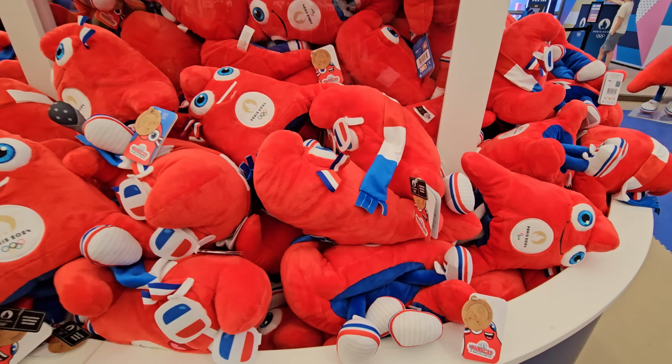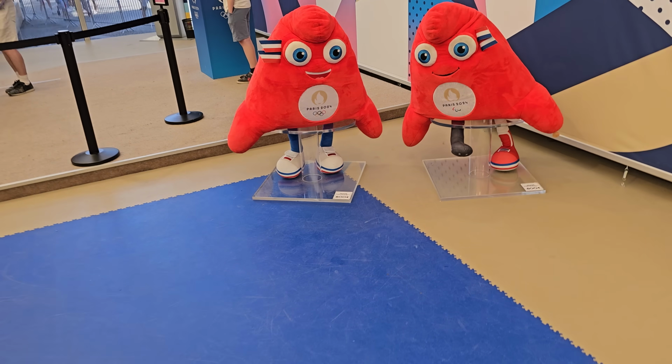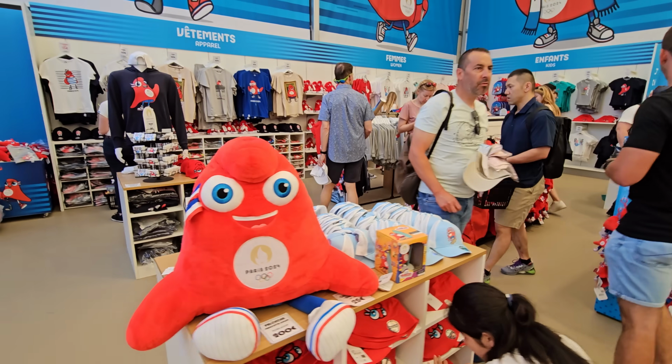I think it's the best thing ever, especially the Paralympic one. So cute. Oh my gosh. Look at this. You can get one of these giant ones for 800 euros. Yeah, no. That's the kind of thing that you win in a carnival.